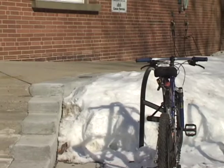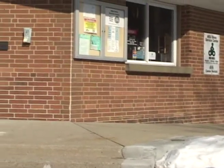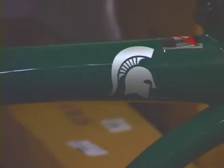We're kind of slow. It's the dead of winter, but we're happy to be here and be helping keep bikes on the road throughout the year. Why don't you tell us about the shop? Well, the bike center here is owned and operated by the university, by MSU. It's one of the few in the entire country that's actually owned and operated by the university.